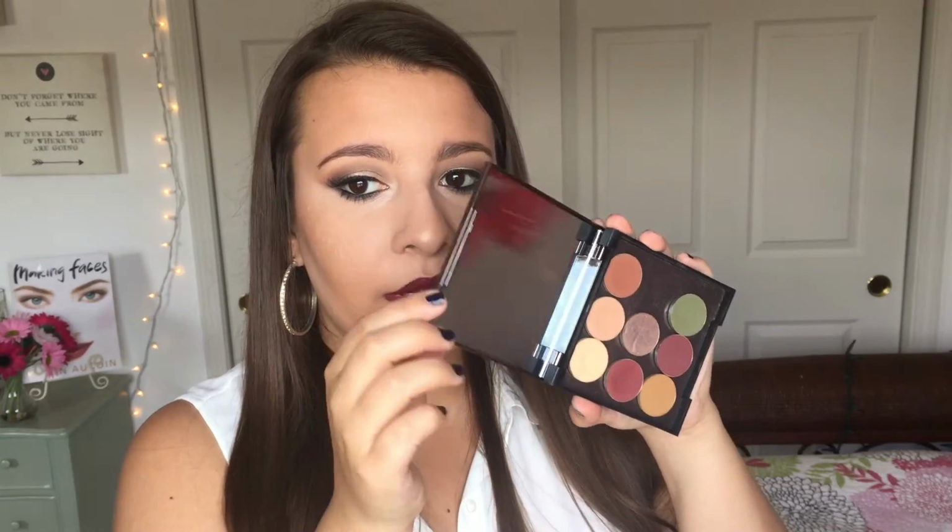Moving on, I got some goodies from Makeup Geek. The first thing that I got was this Makeup Geek Travel Vault eyeshadow palette. It's kind of like a Z palette, except it's Makeup Geek's version, and it has a closed lid so you can't see through it. I really think that this is even better than a Z palette. It's so sturdy and beautiful, and it has a huge mirror on the inside. I don't want to blind you guys, but it's huge.